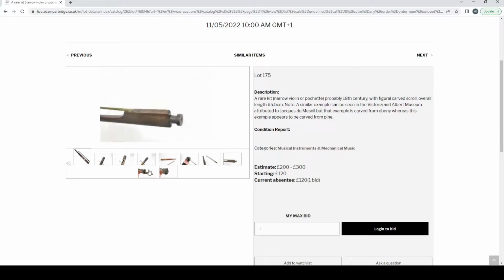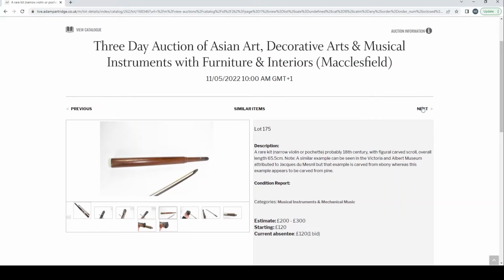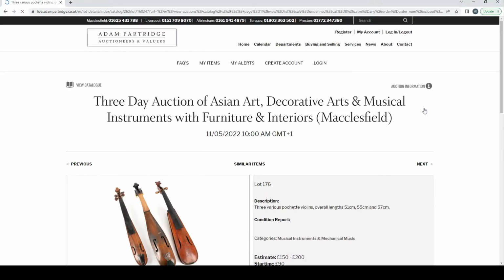They always have a few oddities. It's definitely a bit of a curious one. I love the way that the bow slides into the back here. That's amazing, and it's great that they've captured those pictures as well. So this is an interesting lot, definitely.